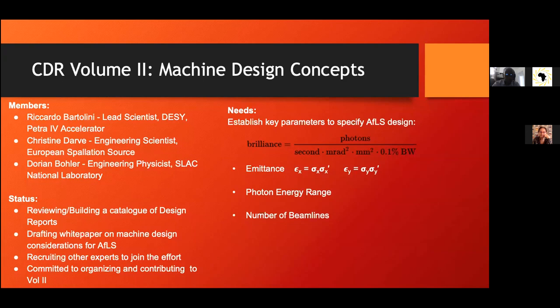And so the more difficult it is to design your magnetics and your injection and stability systems, et cetera. We'd also like some feedback on the photon energy range, perhaps the number of beam lines, and even the total budget, which we'll get to. Could you go to the next slide? Yes.